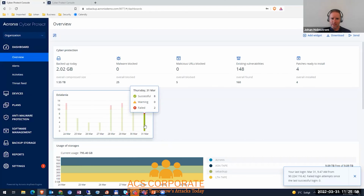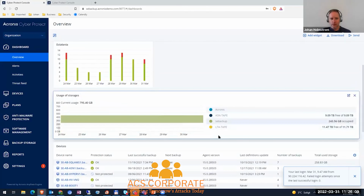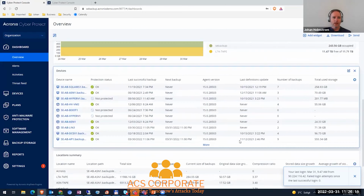What is going on with the system? You can go into these various things. You can look at the usage of storage from here, for example. You can look at the various devices. And all of these things can be tailored to meet your needs, depending on what you want to see when you log into the system.